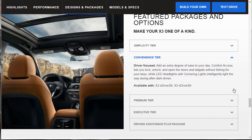Now, what about the convenience tier? Driver focused, okay? And you can see down here what it's available on, which means it's optional. Add an extra degree of ease to your day. Comfort access lets you lock, unlock, and open the doors and tailgate without fishing for your keys, while LED headlights with cornering lights intelligently light the way during after dark drives.